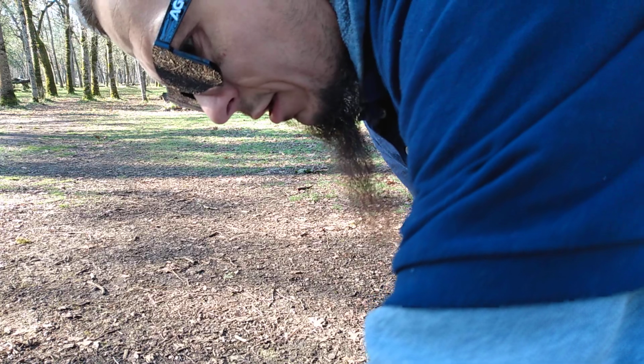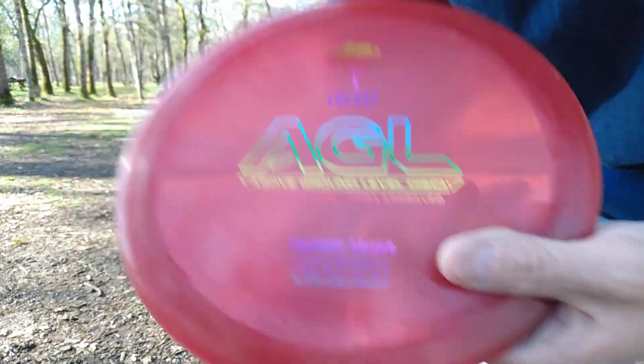Let's see here. I might as well throw this red one here, 168 grams. It's a little bit lighter than my 171, even though my 171 is a little bit flippier.